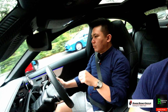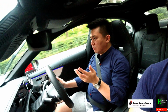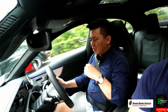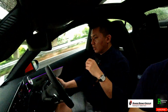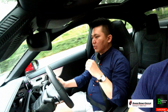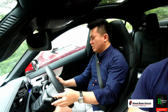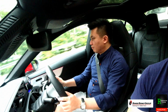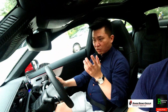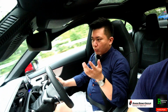For the power, 161 horsepower in Singapore, I feel it's sufficient. A lot of you might be thinking, not enough power, the turbocharger doesn't work well. But actually it's more about knowing your car. If you see all the specs that these manufacturers come out with, your maximum output power at which RPM.